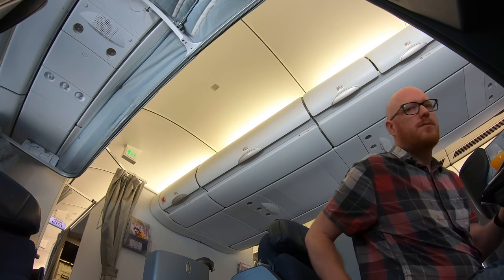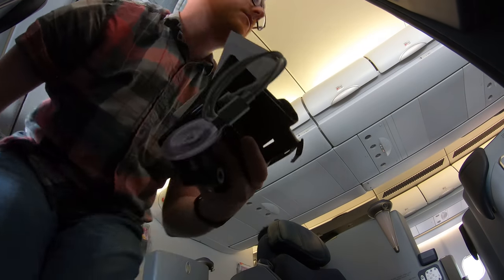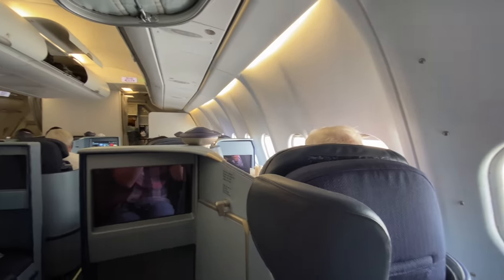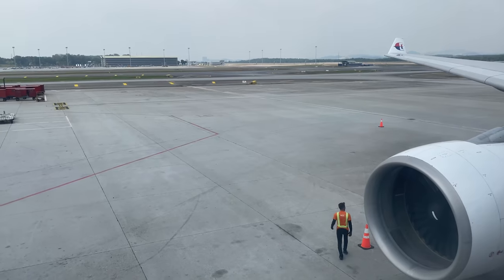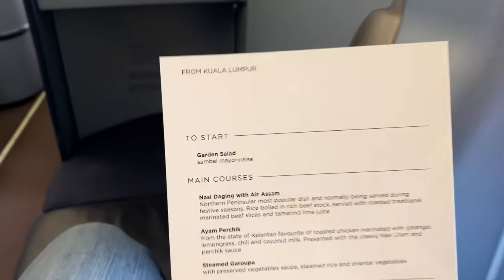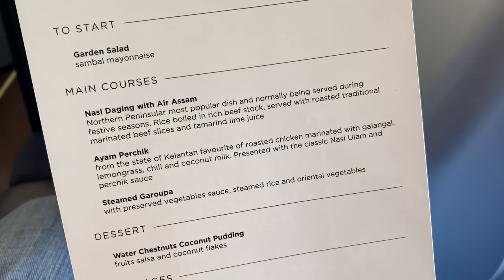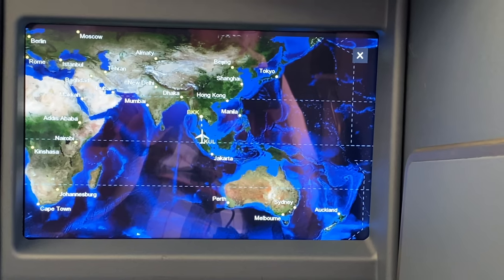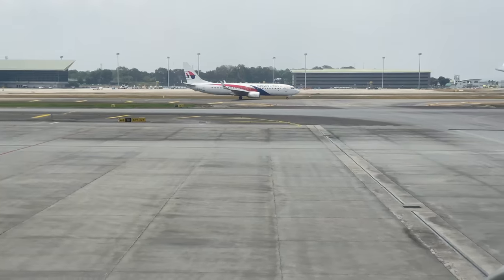My gamble paid off, and the doors were soon closed with 5H remaining empty, so I made the switch to be closer to a window. The menu for the flight was handed out and it looked pretty decent for a 2-hour flight. Soon it was time to push back and start our engines.